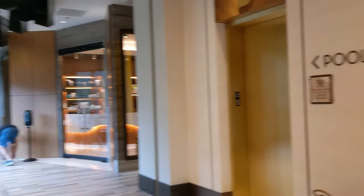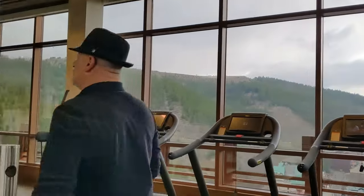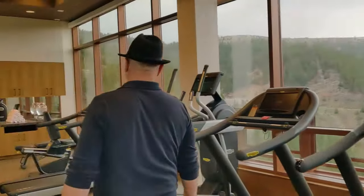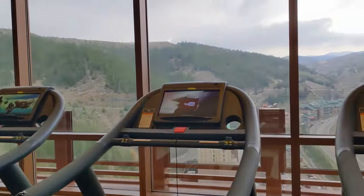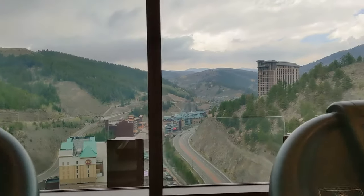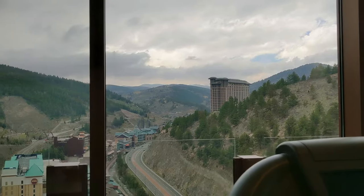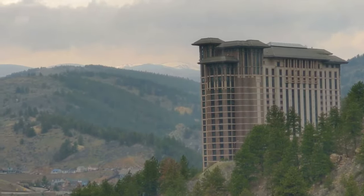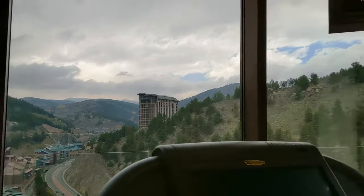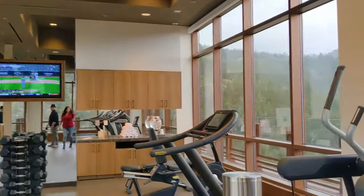This is really nice. Thank you. Ooh, this is really nice. So you can sit here and work out and look out at this beautiful view. That's the Ameristar right there. And on a clear day, you've got a beautiful view of the mountains. I mean, look at this view. This is really nice.